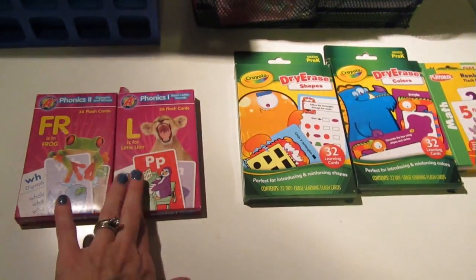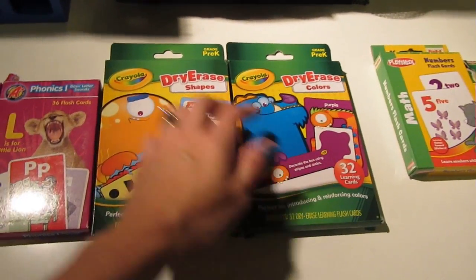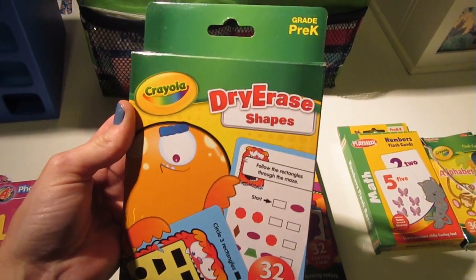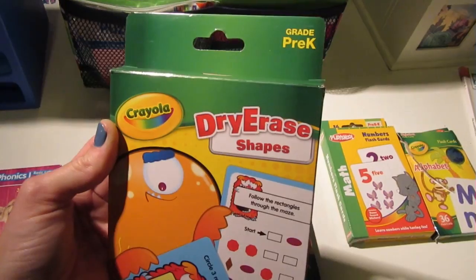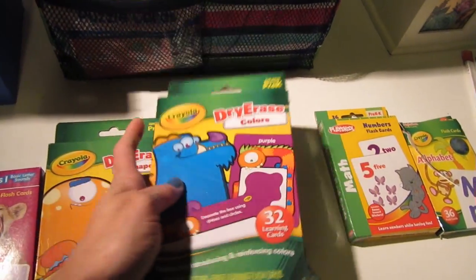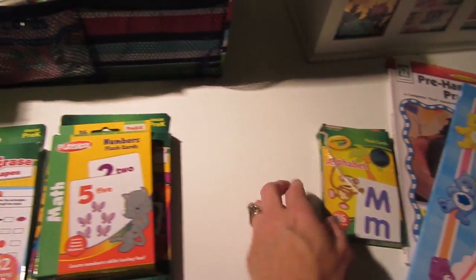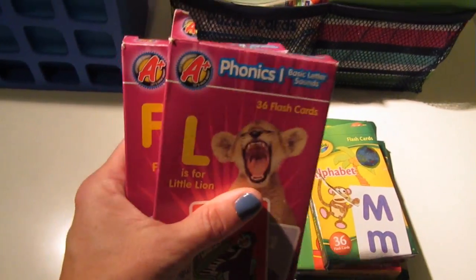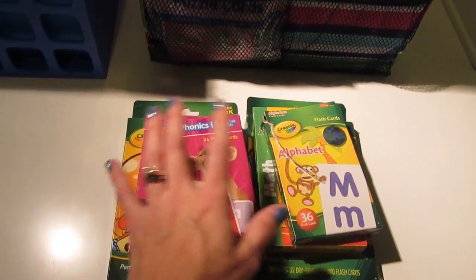We're going to be also going through and using lots of these flashcards. I found these, I believe, at the dollar store, and I am in love with these. These are dry erase cards, and this one is for pre-K, and it's on shapes, and this one is colors. And then we're also going to be doing flashcards with numbers and letters, and here are some phonics ones that I'll probably do with Mason and maybe Maddie later on in the year.